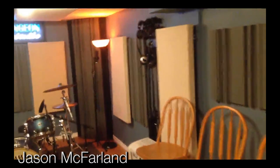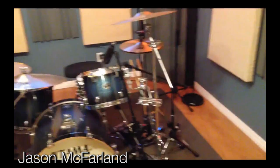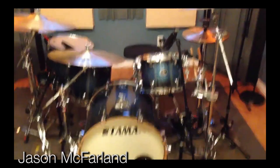And just going down the room here, here's this side wall. A little bit of seating. Got some headphones. Couple extra mic stands, a lot of them are in use right now on the drum kit. The overheads are not set up currently. I just got them out of the way. I was doing some cleaning.